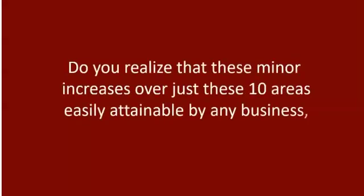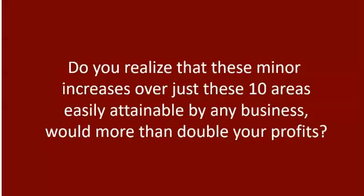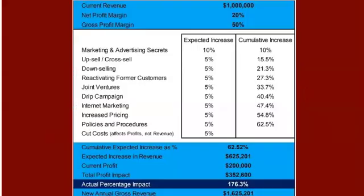Do you realize that these minor increases over just these 10 areas, easily attainable by any business, would more than double your profits? This spreadsheet highlights this exponential growth pattern. In this example, we have a company with $1 million annual revenue, a 20% net profit margin, and a 50% gross profit margin. Since most businesses have already covered their rent, the utilities, salaries, insurance, etc., you can measure all additional sales by your gross profit margin.